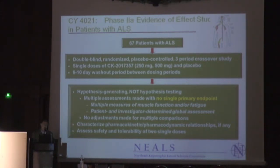A very simple study. We had 67 patients in the study. It was a double-blind, randomized, placebo-controlled, 3-period crossover study. Everybody in the study got a single dose of either placebo, 250 milligrams or 500 milligrams of the drug, in random order, double-blind, separated by about a week between doses.